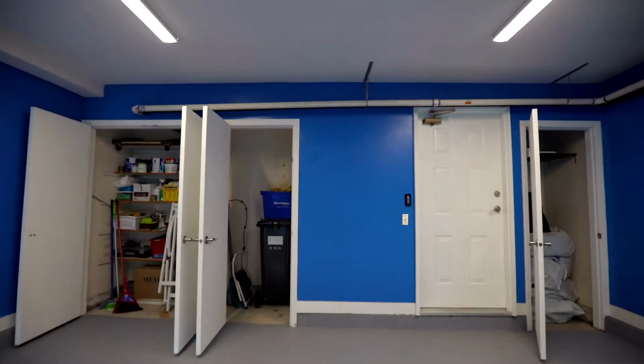Fully upgraded garage with fresh paint on the floor, the walls, LED lights, and quiet mechanism. This garage is ready for your vehicles or your in-home gym.